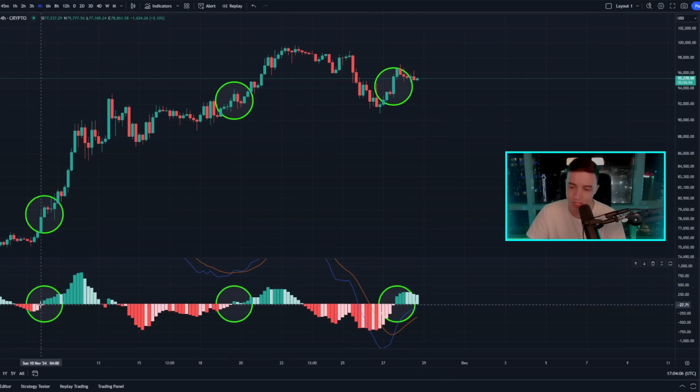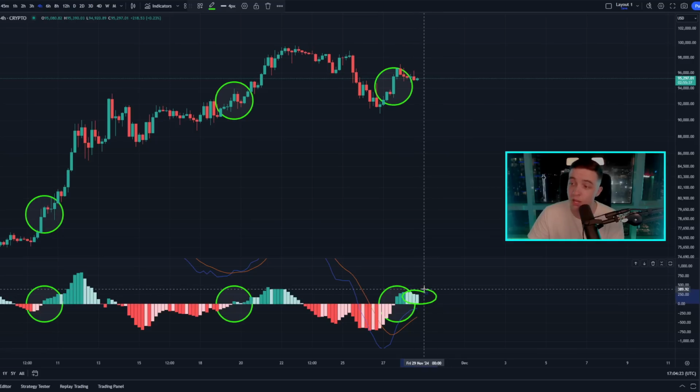Obviously, these other times, we saw those bullish movements for a couple of days before we started to lose bullish momentum. Whereas this time around, it's barely been a day's worth of bullish price action before we're already starting to lose some bullish momentum. So keep that in mind.